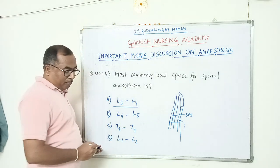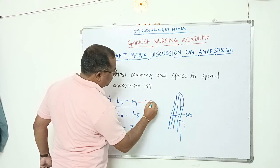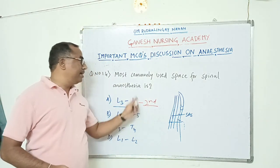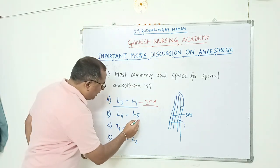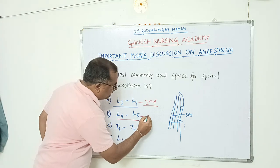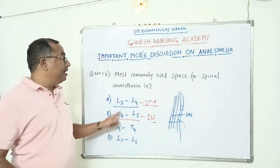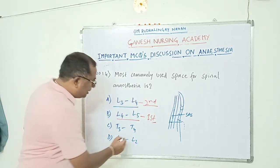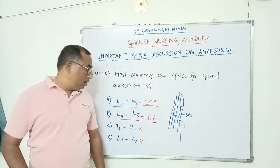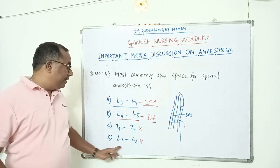So option A, L3 and L4, is always a second choice. It is not the most commonly used space for spinal anesthesia. Between lumbar 4 and lumbar 5 vertebral bodies is the first choice, the most commonly used space for inducing spinal anesthesia. Whereas T3 and T4 is the wrong option, and L1 and L2 is also wrong. We will not insert a needle between T3 and T4 or between L1 and L2.